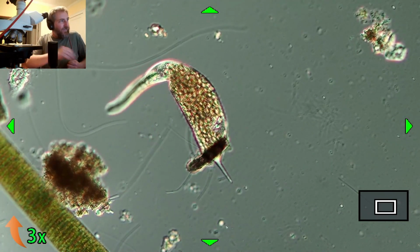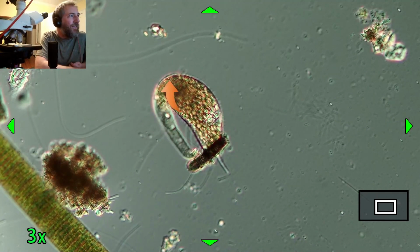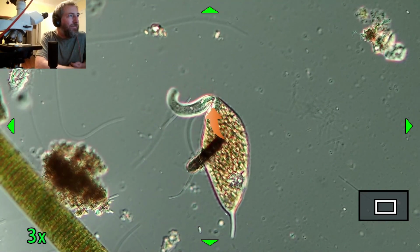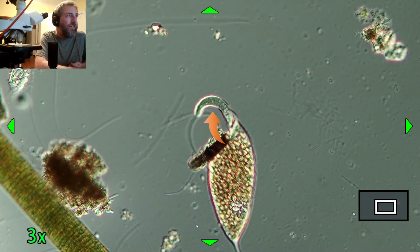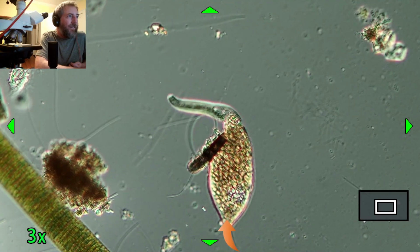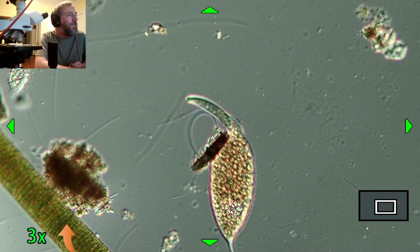That's actually its whole head. Sorry, just pointing. Its head sort of starts right here. Its mouth is right in this little component right here. That'll open up into a little cone shape, and this is sort of like an elephant trunk. So that's its head, and this is the tail end down here, and its main body is right here. Hopefully that's clear.